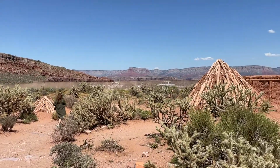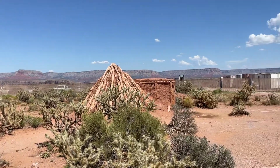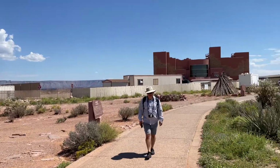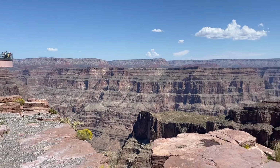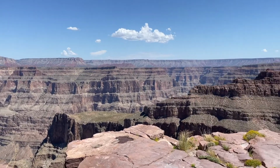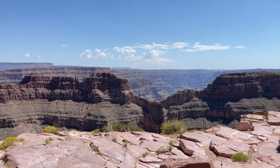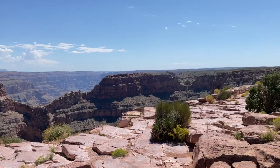Getting to do the Skywalk, there was a really long line. That was something that we were not ready for, not prepared for. I mean, it's a tourist attraction. What do you expect? So we ended up waiting in that line for over an hour to do the Skywalk. It was really cool. I would still do it again, and I would recommend it to people. Just know that you might be waiting for a minute.